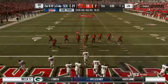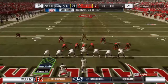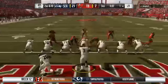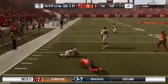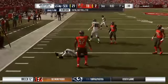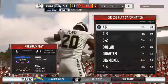An incomplete pass on 1st down. That leads to a 2nd and 10. They'll throw again from their own end zone. Throwing for his running back, and he's got him complete. It's a gain of 6 on the play, and that's going to lead to a 3rd down.